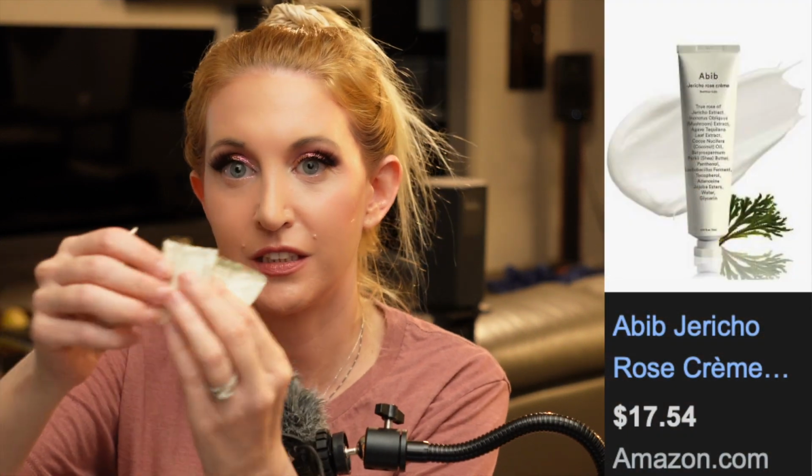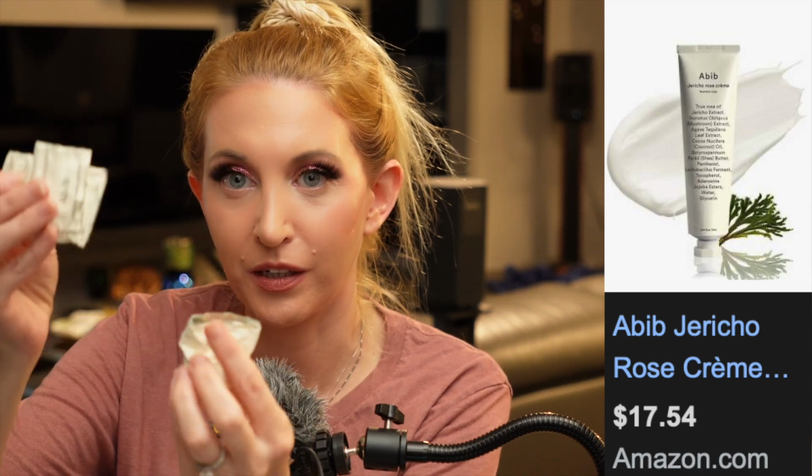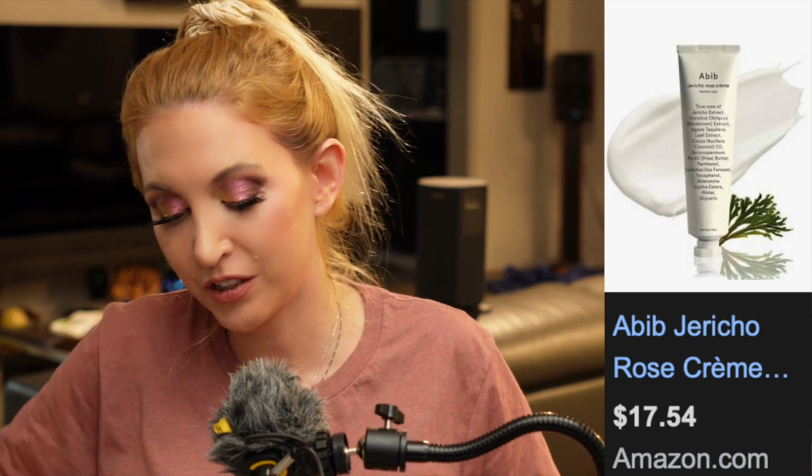Contrast that with something that I do want to repurchase, this moisturizer from Abib, the Jericho Rose Cream. As you can see, I have completely cut it apart to get every last bit out. It's just a moisturizer, but I really loved using this because it was so soothing. It just instantly felt really nice on my skin. The Jericho extract, which is Jericho Rose, has supposedly regenerating properties. I'm not sure, but why not?